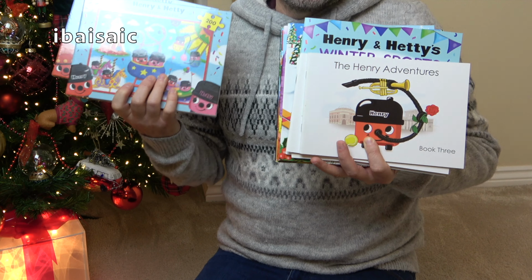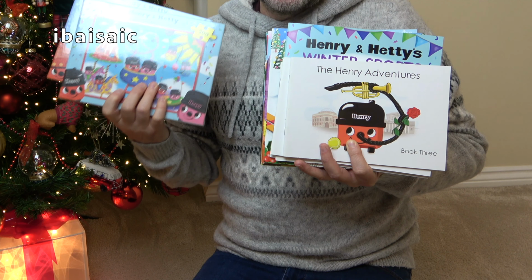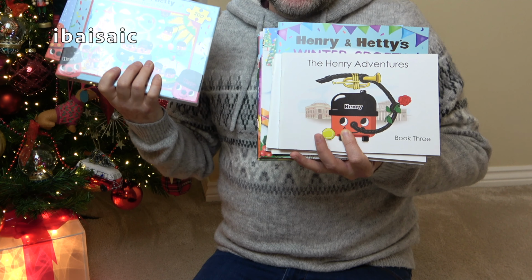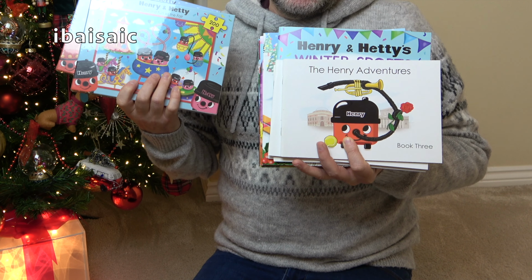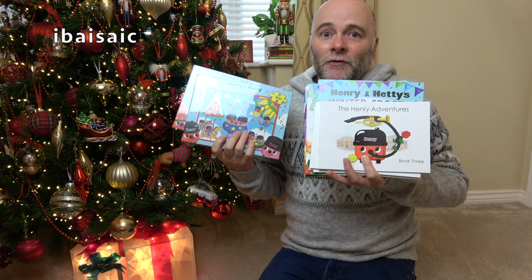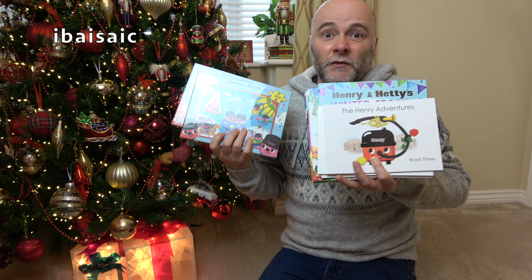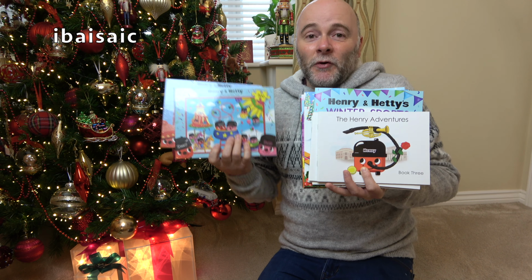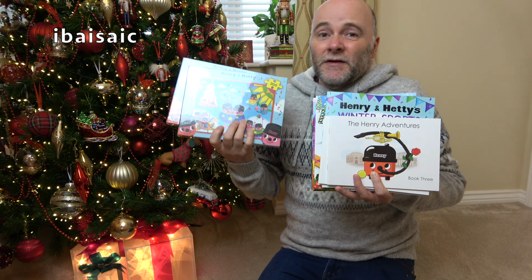I thought I'd show you them because as I said, I didn't know you could buy these direct from a particular shop, or in this case a charity. So I'm sure some of the profits, if there is any, will go towards the Autism South East charity. But well worth getting. I'm sure a lot of you have got these books already, but some of you may not have been aware that you can buy Henry and Hetty books and jigsaws and other things as well.